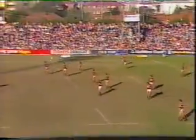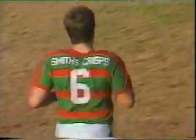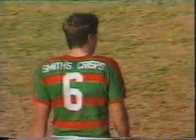He's raised the flags, so the score now, South Sydney 12, Manly Warringah 4. Mark Ellison has kicked about 26 goals from 36 attempts for South Sydney this year. In total, he scored something like 62 points, 2 tries, 26 goals, a couple of field goals for 62 points.